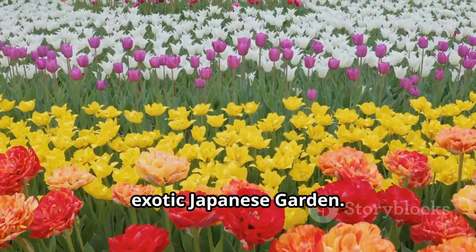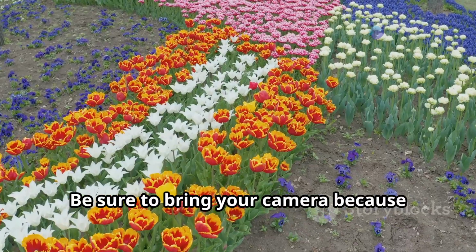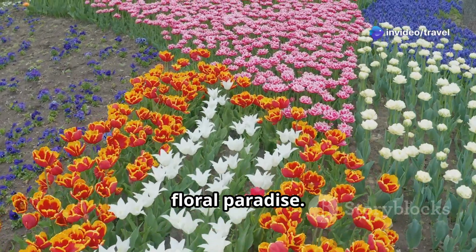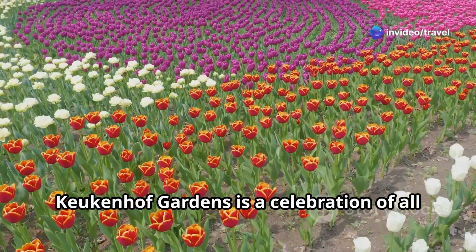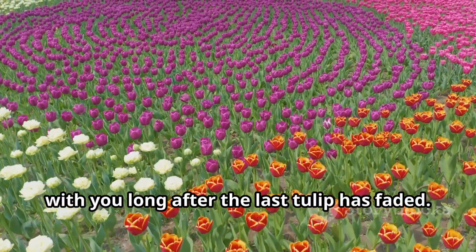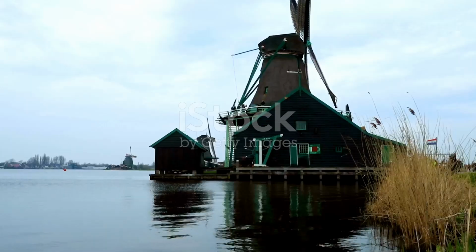the exotic Japanese garden. Be sure to bring your camera because you'll want to capture every angle of this floral paradise. Keukenhof Gardens is a celebration of all things spring, and it's an experience that will stay with you long after the last tulip has faded.